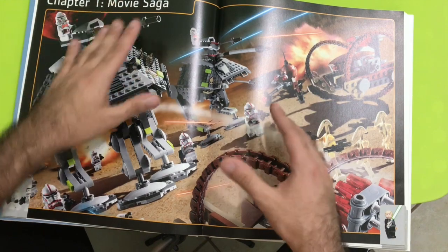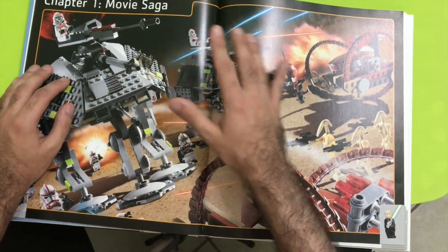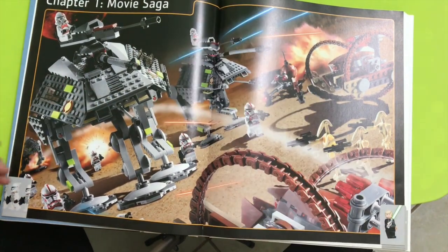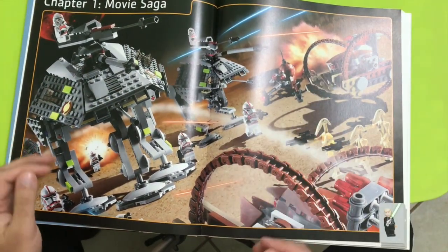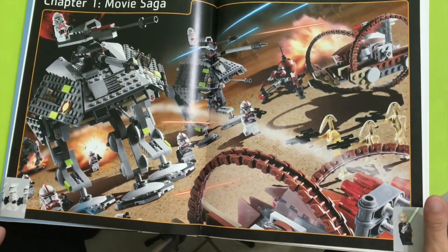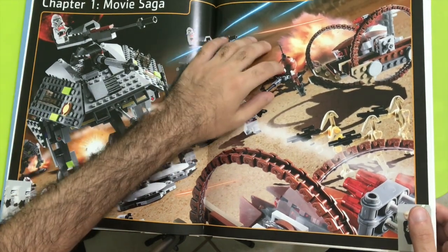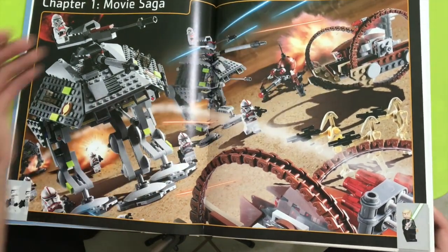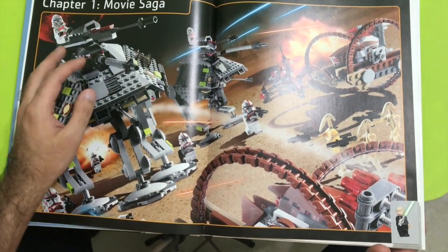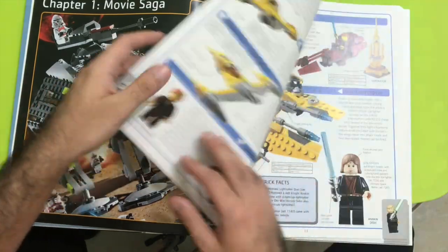Here we have some, what are these called? ATTEs? No, ATTP. Let me know in the comments what exactly this walker is. I'm a huge fan of Star Wars, but even I get the walkers mixed up. I'll be kind of moving this up to get rid of the glare for you guys. There we have some spider droids, some of these Hellfire droids, and this really cool battle scene with different shock troopers and droids. Super cool little image right there, kind of like a poster.